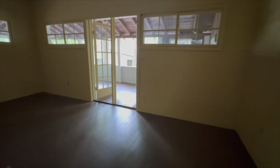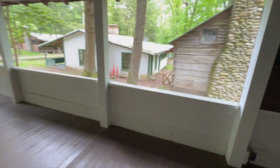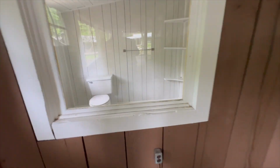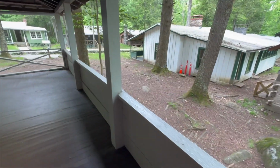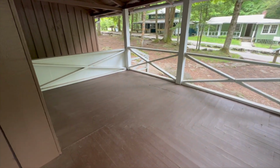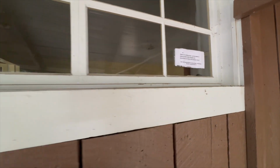And then what's really neat is there's this huge porch off to the side, and you come through these doors. Imagine opening up these doors and just letting the breeze come through. Oh, here you can see that washroom again. A little bit better angle. And obviously there wasn't a window here. It would have been closed off. But then this porch is just huge. Gorgeous. So again, that is cabin number 9, belonging to the Galen family. We'll head over to the next one.